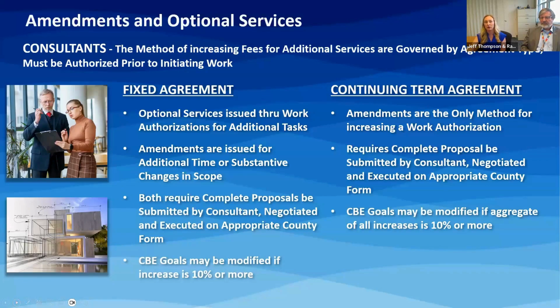And there's a line item on the agreement's purchase order, so we do not need to include time to go to purchasing to receive a purchase order. Additional time or substantive changes in scope are issued through an amendment to the agreement. Both an optional service work authorization, which requires a director of purchasing or board of county commissioners execution, I apologize, this is a longer process due to the time allotted for county execution, and we must also submit to purchasing for a PO.